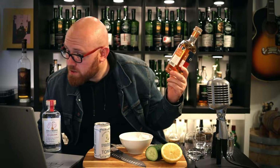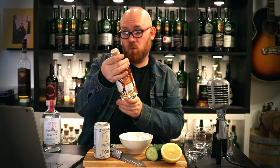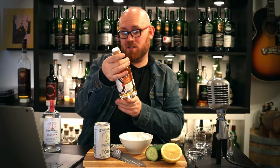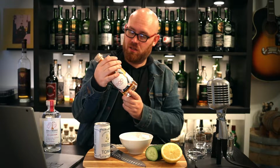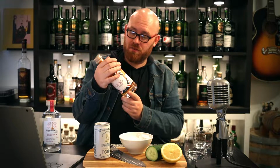There is one more thing to question about this. Why is it not clear? Why is it this weird brown colour? And that's because it was actually aged for a short amount of time in Circa's ex-whiskey casks of their own whiskey. So I think 2 months. I've got it written down here. 2 months. Well remembered, Adam. Yeah, it won gold at the 2020 Spirits Business Gin Masters, which is incredibly impressive. 100% grain, local grain at that.